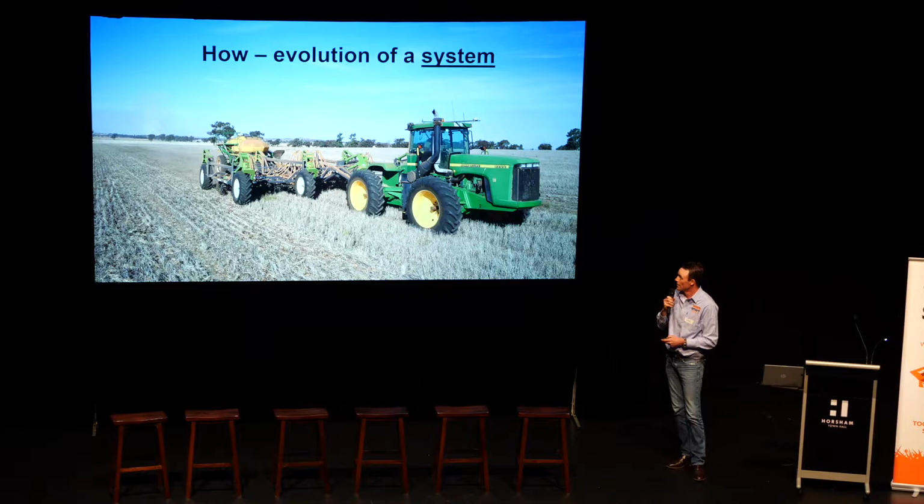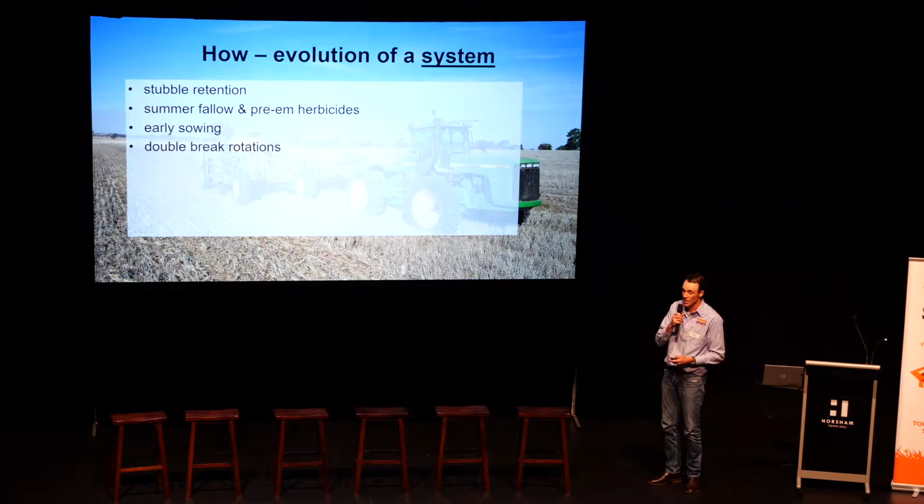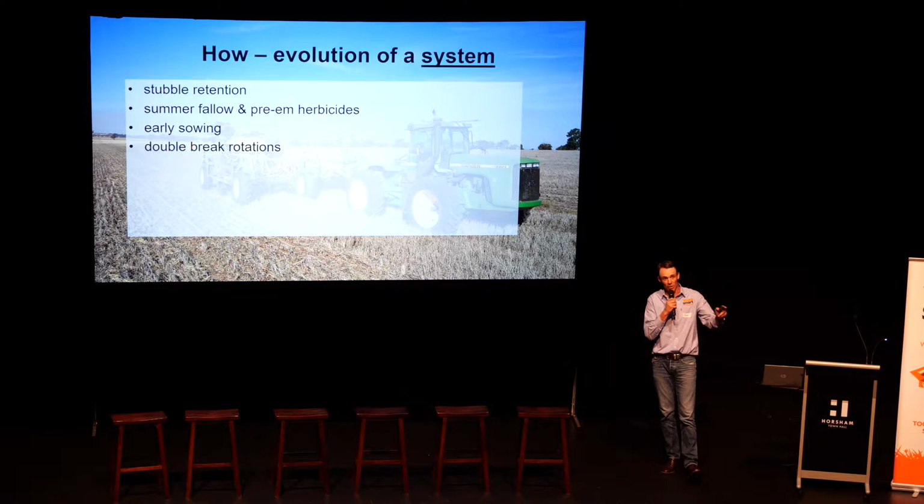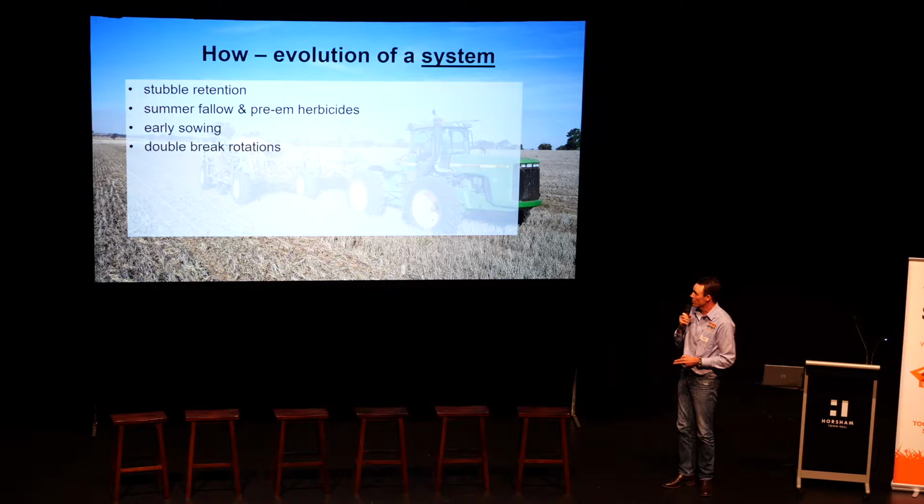So really, this is just an evolution of a system. Stubble retention has been around for a long time. You look at summer fallow and pre-emergent herbicides, they're really proven tactics. Early sowing for us has been a powerful tool. So we're sowing early, but not exposing ourselves to more frost. James Hunt has been a great proponent of some of that work. So getting the phenology right. And then double break rotation.